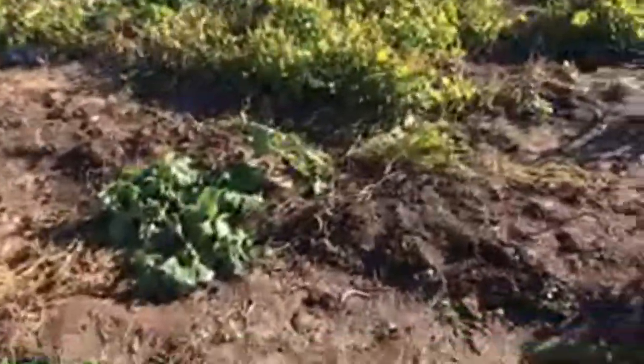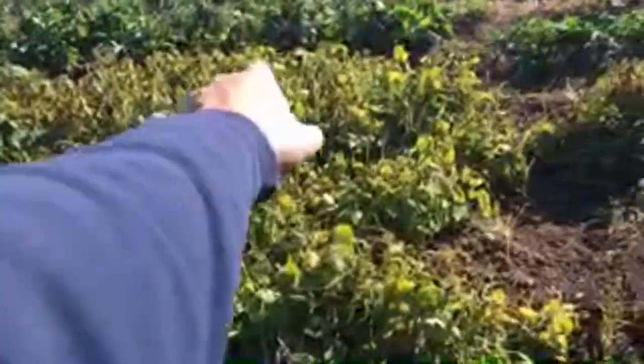We had our late crop of green beans here. We got the majority of them picked. We didn't get to the last 3 rows here. The beans were kind of ratty, and you can see they're real sensitive to frost.